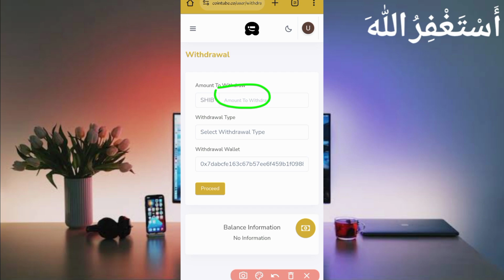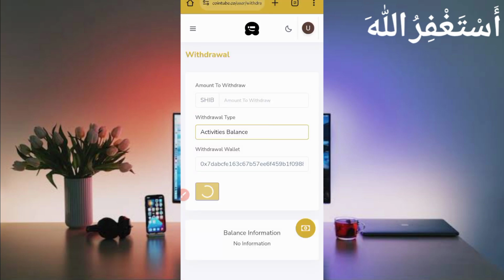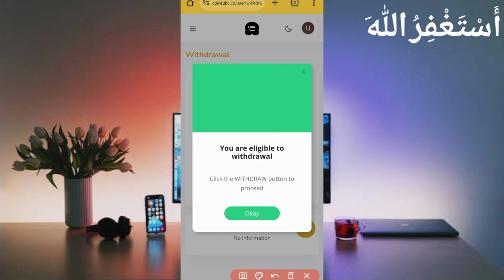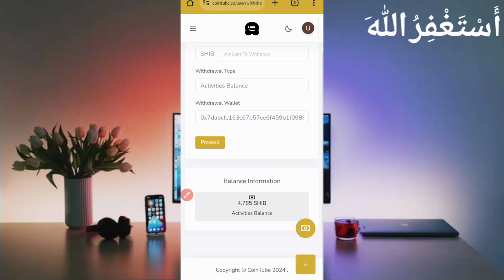Then select the withdrawal type. Here you can see direct referral balance, indirect referral balance, and activities balance. Just select activities balance because it's activity. Then provide your wallet address. Here you can see you are eligible to withdraw, just click OK. Now I don't have the available payment. Once you have 10,000, provide a withdrawal wallet and click on proceed. It will be sent directly to your account, instant payout. Now I don't have 10,000 available.